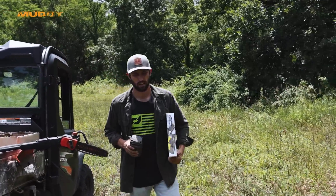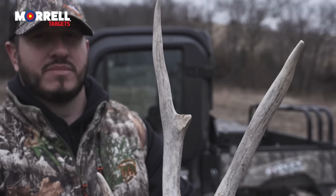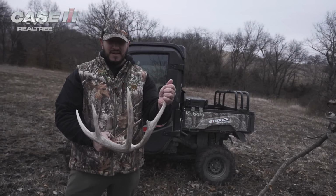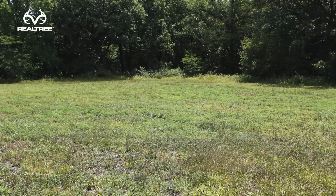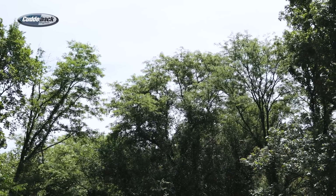This is hopefully where we're gonna kill GQ Jr. I think this is where Lee actually called a shot in an earlier interview we did for the buck when we found a shed not long ago. But GQ Jr. lives right over my shoulder. This is his core. This is the South Clover plot. And there's a stand in this shagbark right over my left that every time I look at it, I'm just picturing this deer walking by.